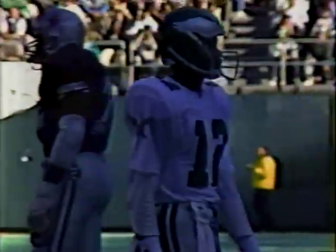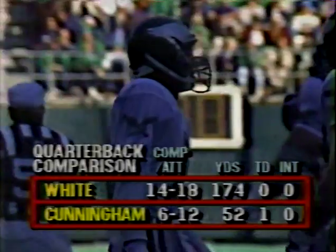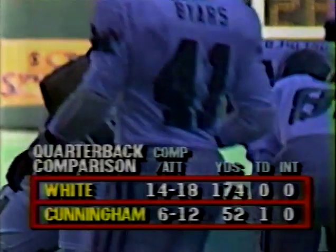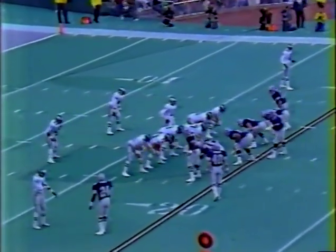Cunningham 6 of 12 in the first half with a touchdown pass. Keith Byers ran into his own man. And Everson Walls drives him out. It'll be a gain of maybe 2 yards, and there are those first half stats we just alluded to. 174 yards in the air for White. Cunningham 52 yards. But a lot of really key completions by Danny White. Cunningham not put in a situation where he has to make the big ones. White completing a 3rd down and 18, a 3rd down and 17. Some really big key plays for Danny White in the first half.